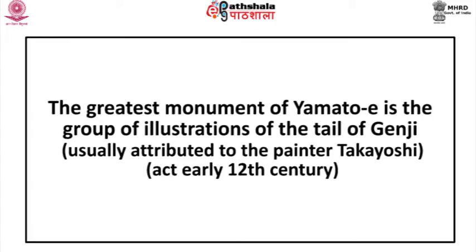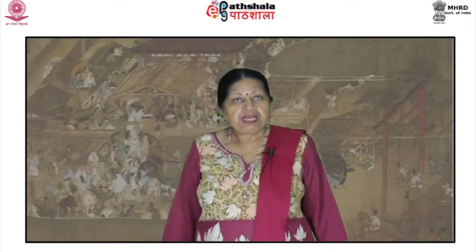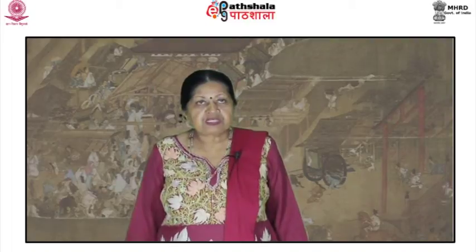The greatest monument of Yamato-e is the group of illustrations on the Tale of Genji, usually attributed to the painter Takayoshi, who was active in the early 12th century, now divided between the Tokugawa Art Museum at Nagoya and the Gotoh Museum in Tokyo. These are remnants of a series of hand scrolls cut into small panels and now kept flat to avoid the wear incurred by the constant rolling and unrolling necessary to view scrolls.